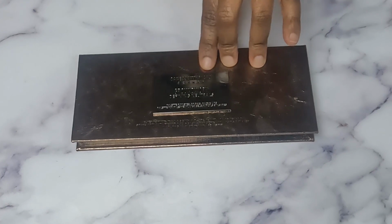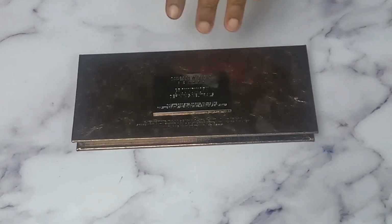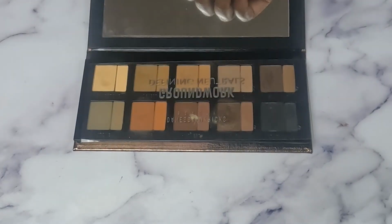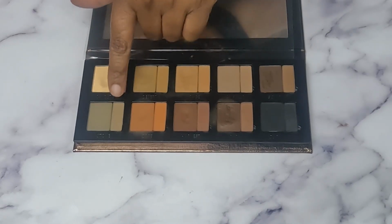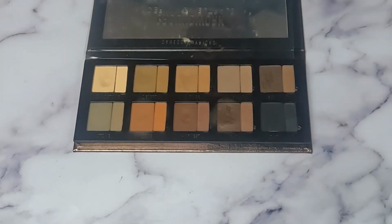The next palette is Demetrius McDew's Groundwork. It is not just an eyeshadow palette. It's a face palette and it's a lip palette. It is an all-in-one palette. I love this palette. I mean, I could use this every single day. It has the pomades and the powders right next to each other in the same shades. Love it. I love it.